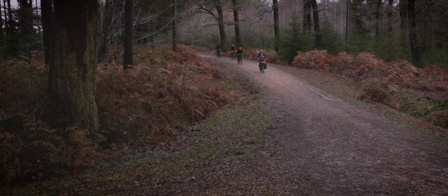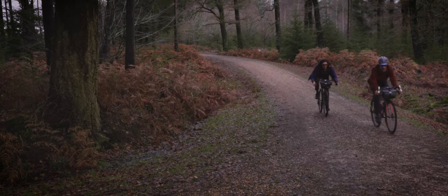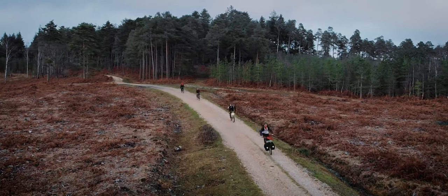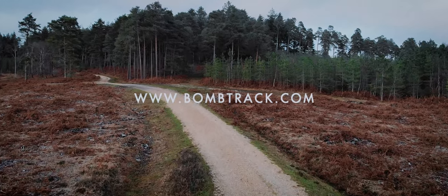Doing our shop rides, getting a bit of the riding community around the shop was a massive thing for us. It started off just a few locals that live nearby, and now people travel from hours away just to come on like a Sunday morning group ride. Yeah, it's rad.